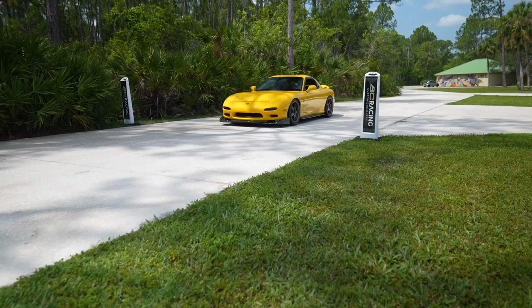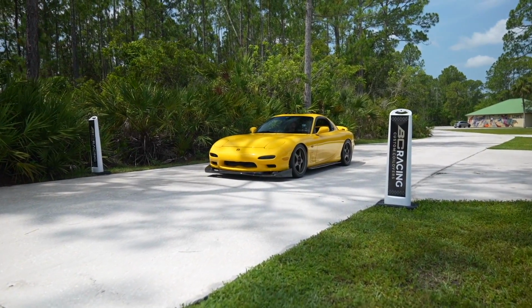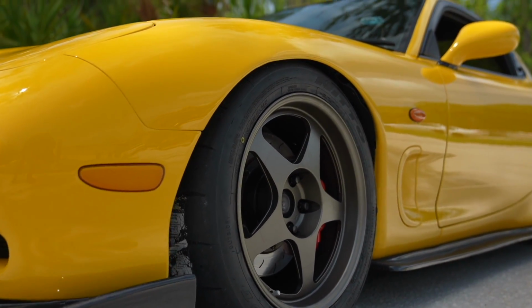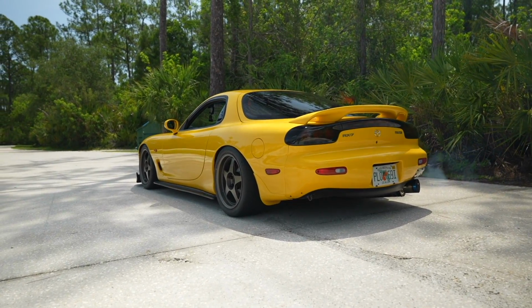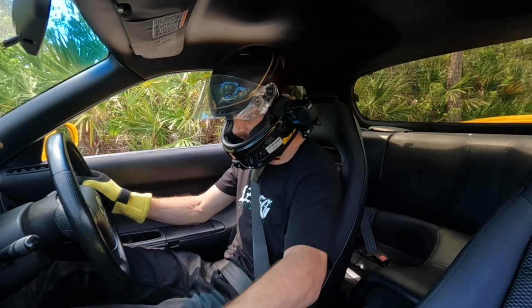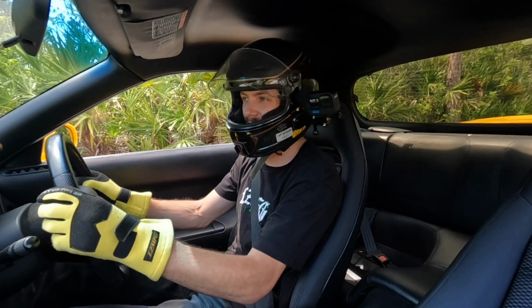Let's find out. Oh, and weight savings too with the new wheels. The rotating weight is probably like, I'd say 5 to 10 pounds less unsprung. So I think the wheels are 5 to 10 pounds less at each corner, so it should make a pretty big difference there too. Let's find out. All right, first lap out with the NT01s. Let's see how this thing does.